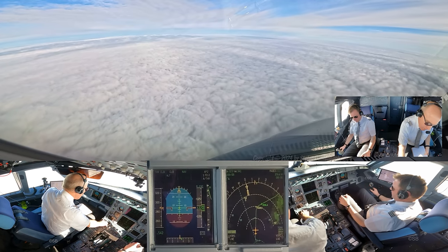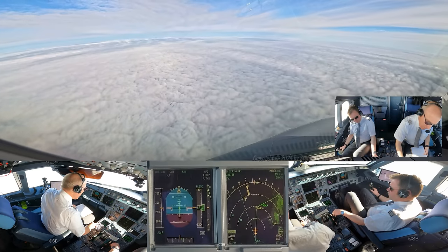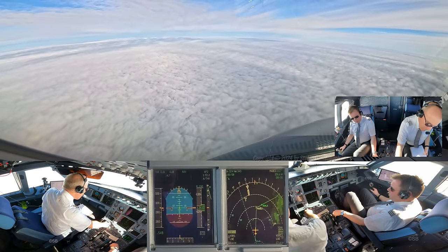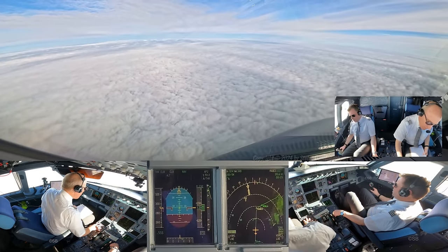Optimum flight level 395, cruise 300, recommended max 398. What shall we do? We can ask for 340 or 360, I don't mind. 340, 360, okay, we do that.